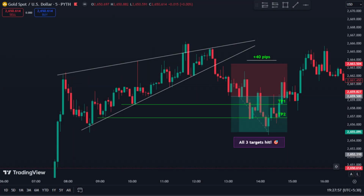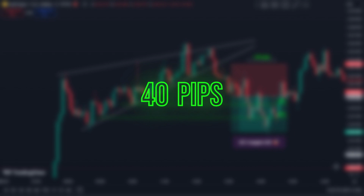Now, let's move on to the third trade. This trade was based on the same pattern, but this time it broke below. I waited for a clear confirmation before entering the trade and set my target levels. The price moved slowly, but eventually hit all my targets. From this trade, I made 40 pips.